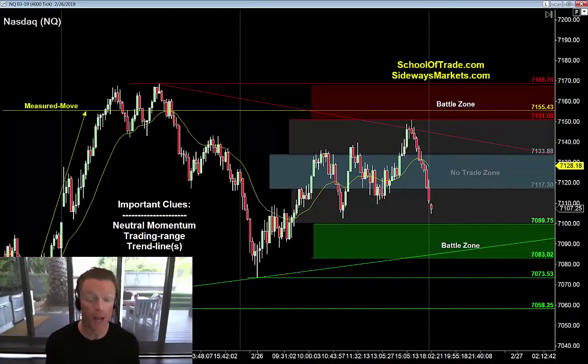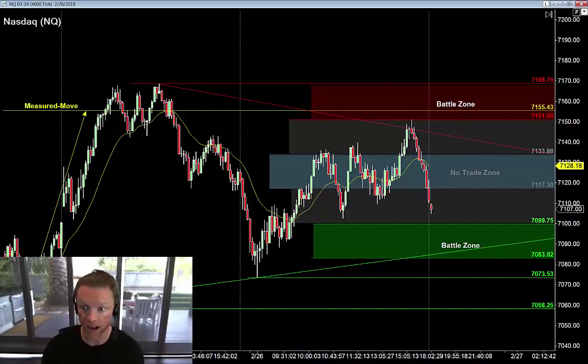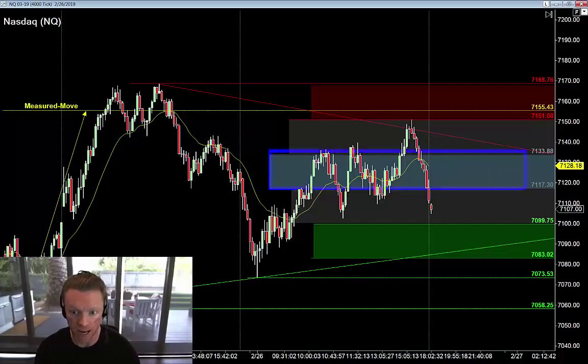I was going to say polar opposite. Carbon copy of the S&P. We definitely have some neutral momentum right now. We get a trading range right in the middle. We know where our battle zones are. Now that you know where those are, there's my trading range right in the middle.